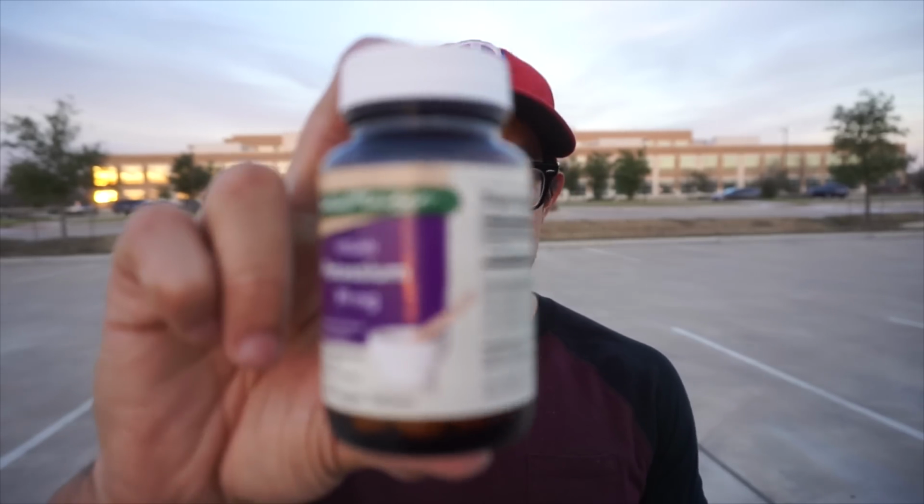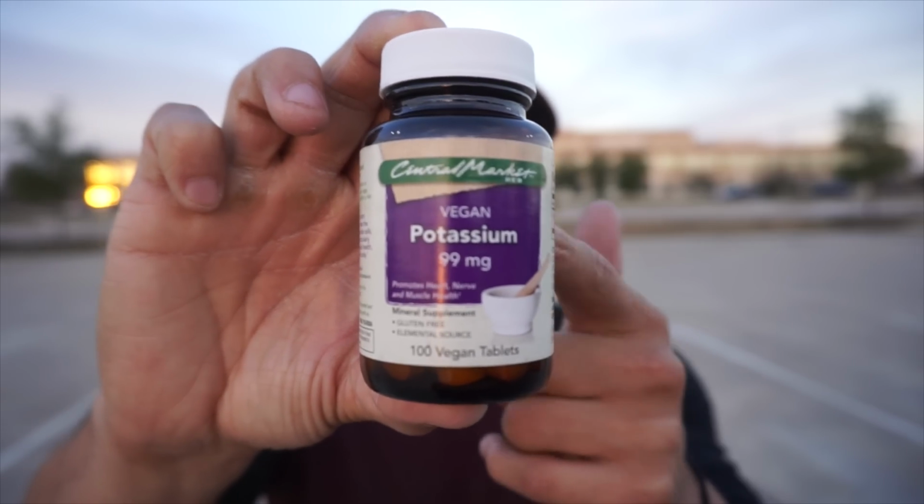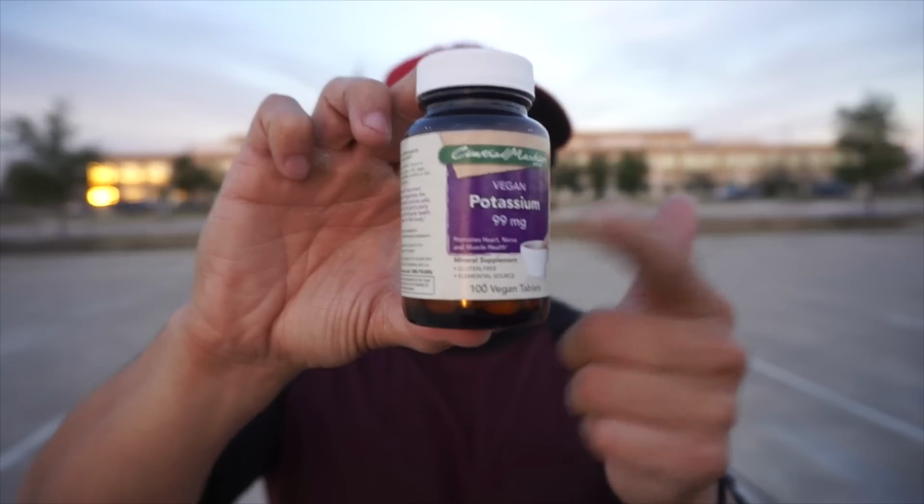Another thing, get yourself some potassium pills, guys. Now, this is a supplement. What does supplement mean? It's secondary. That's if you didn't get any potassium in your diet for the day, or in your food, then you take pills. But to avoid that, eat avocados, guys.